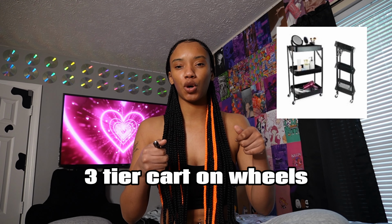Next you have the 3-tier shelves on wheels. Very helpful to me. It was kind of like a nightstand. Everything that I would need was right next to me: Post-it notes, somewhere to put my bonnet so when I got in the bed I could put it on, stuff like that.